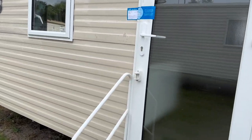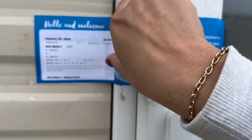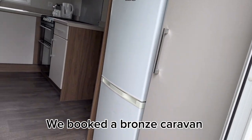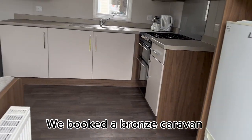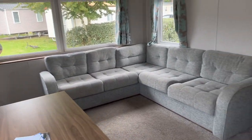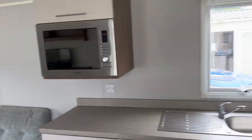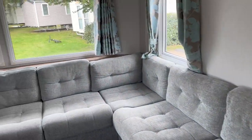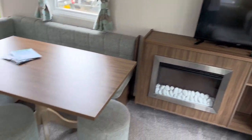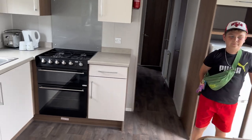Van's ready, we're number 36 Kestrel Court. Let's have a look. Let's have a little look, Harrison. Oh, this looks nice. Got a little dining area and a lounge. Nice kitchen. This looks cozy, doesn't it? Little TV. Oh, it looks good, doesn't it? I like the look of this one.